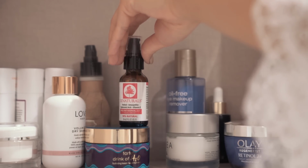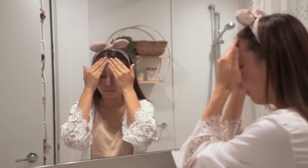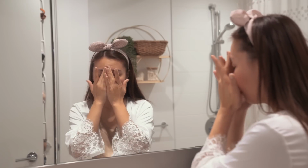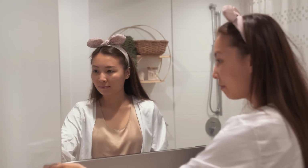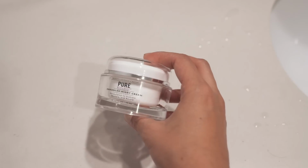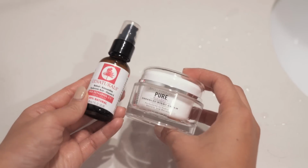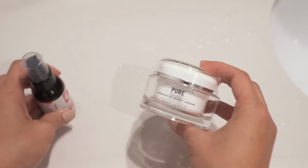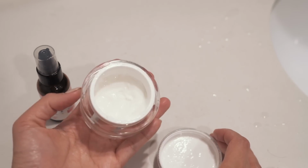which helps to speed up your cell turnover rate, so you basically wake up with what looks like brand new skin. I like to combine a pea-sized amount of the OZ Naturals Retinol Serum with a pea-sized amount of the Pure Biology Night Cream, which also has a little bit of retinol in it. After trying these products alone and combining them with other serums and night creams, I can safely say that this specific combination worked best for me.